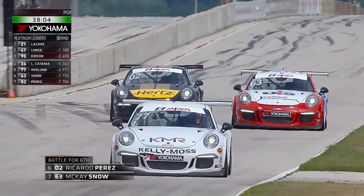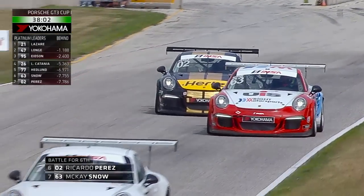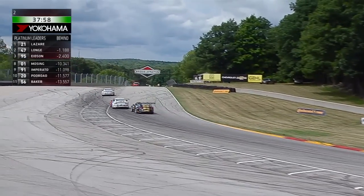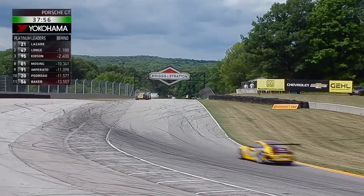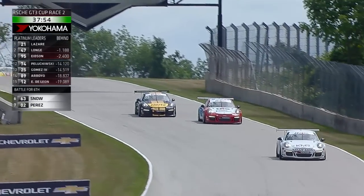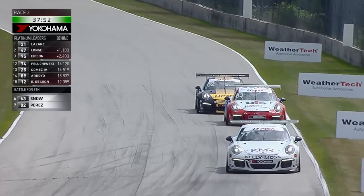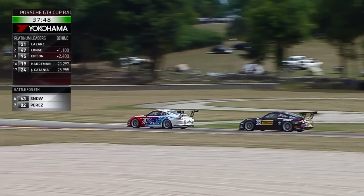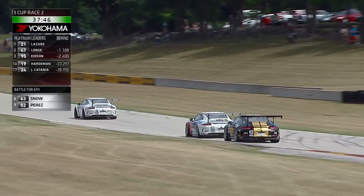Side by side across the line. Ricardo, Perez and Snow together. And Snow holding on to that one. In fact, going through into 6th position as he goes down through turn 1 after the demise of Hardiman then. And Lazare now responds with a 2:13 even at the front of the field.